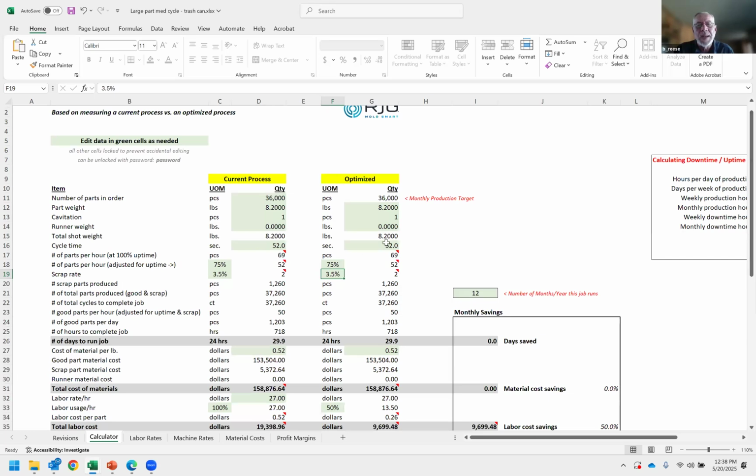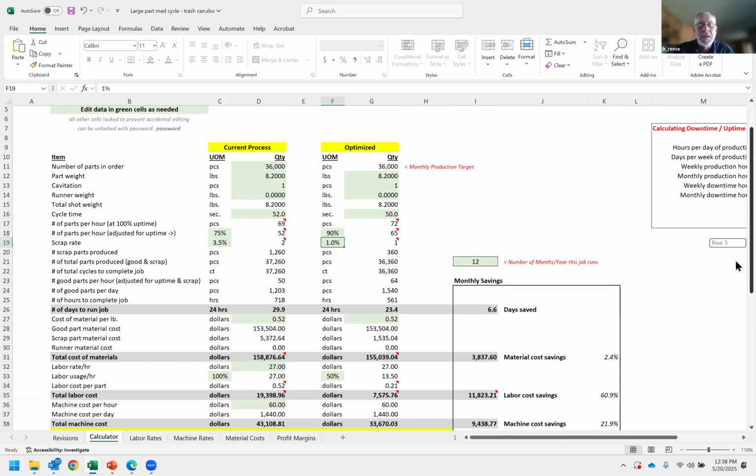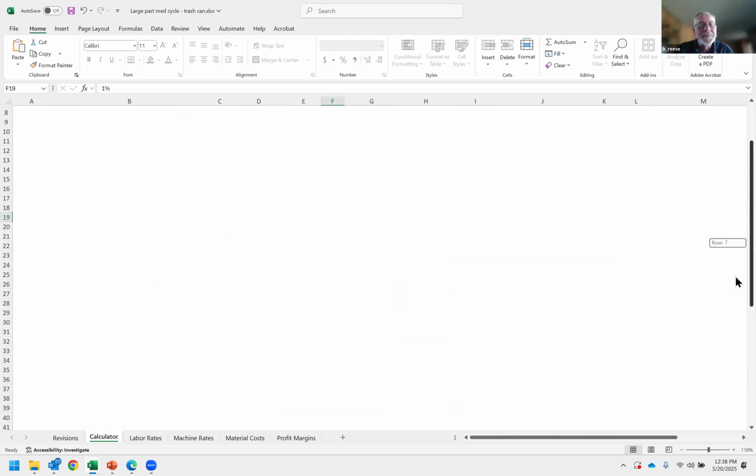So cycle time, we got cycle time down to 50 seconds. We brought their uptime up, it was over 92%. I'm just going to go with 90% because it's a nice round number. We got their scrap less than 1%, but I'll just put 1% in there. Let's make it realistic. We've got startup scrap and such. This is an instrumented tool.